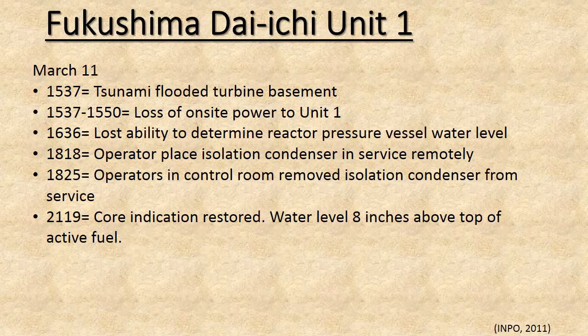At 1818, control room operators placed the isolation condenser on service remotely. At 1825, the control room operators removed the isolation condenser from service. No reason was determined for why it was removed. At 2119, core indication was restored. Water level was 8 inches above the top of active fuel.